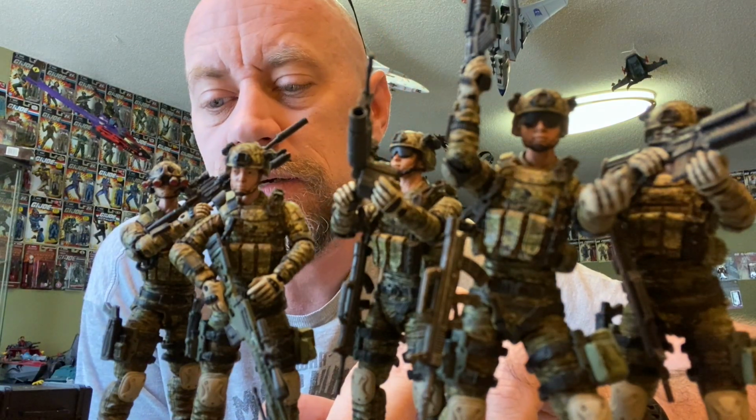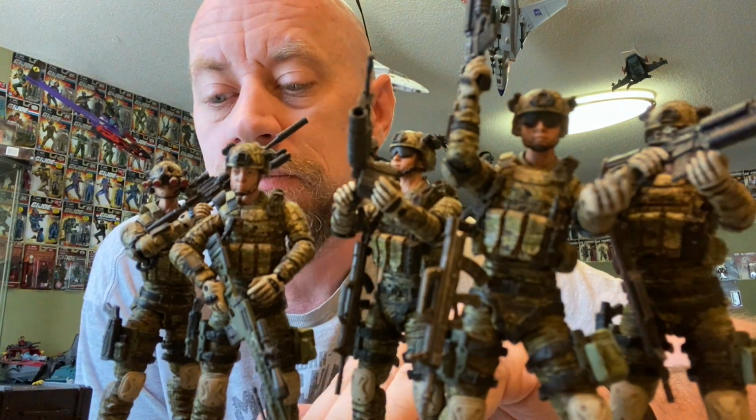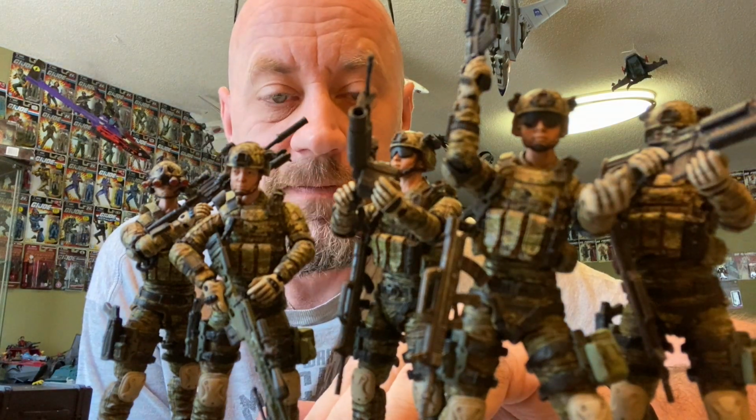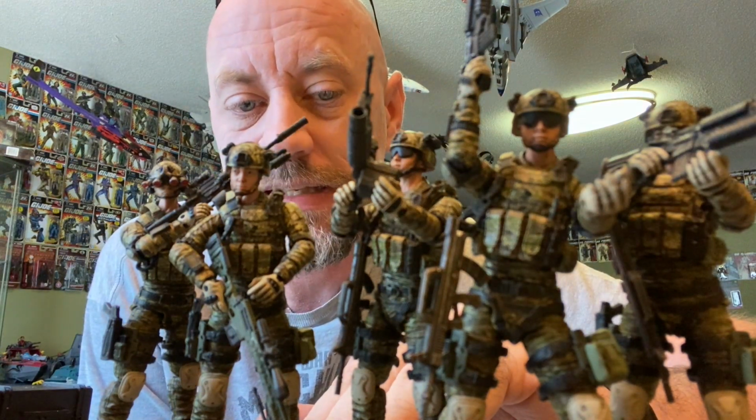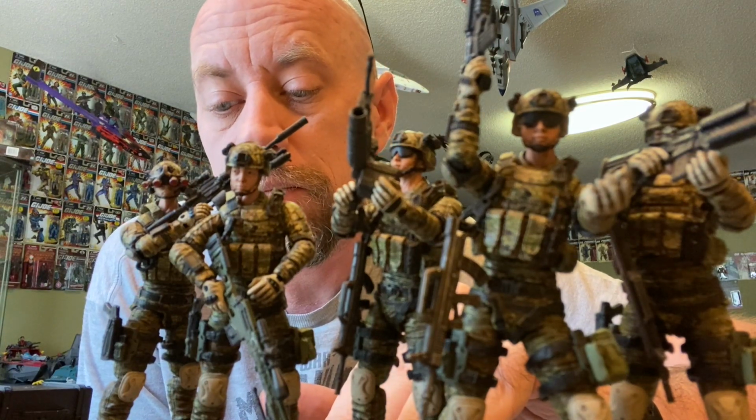So the weapons are kind of a wash, personal opinion, but they work very nicely with the figures, which is not something that I've historically seen from that style of weapons. So I'll give them kudos for that.